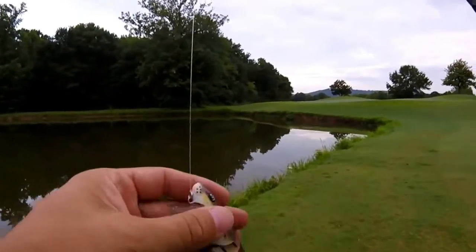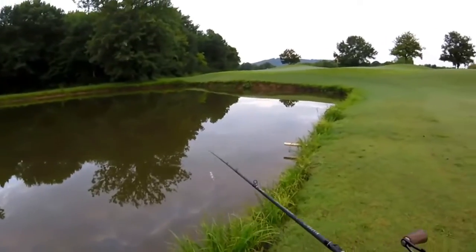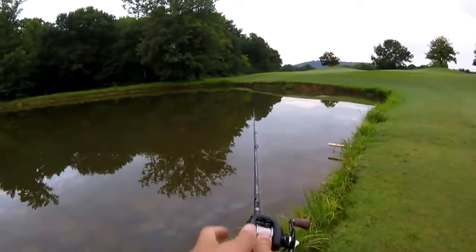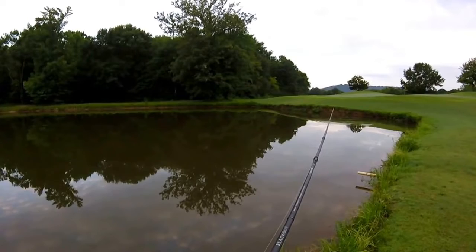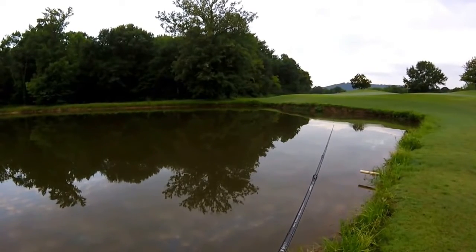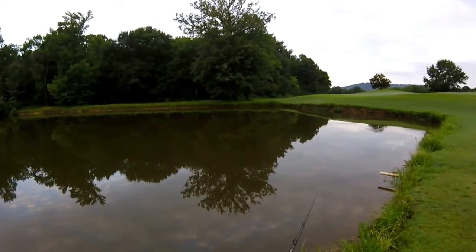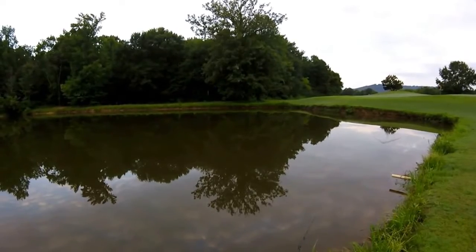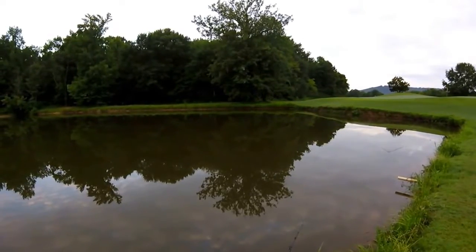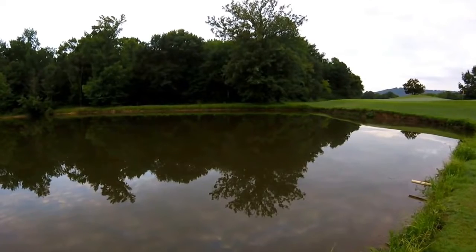There's a lot of different retrieves you can do with this. This is a wake bait style bait, so it's not going to go very far underneath the surface. But you can also slow roll it to where it'll just work itself along the surface of the water. You're just right underneath the surface making that wake. But I'll tell you this, it does have some pretty enticing action. That tail's wobbling back and forth like you would not believe.